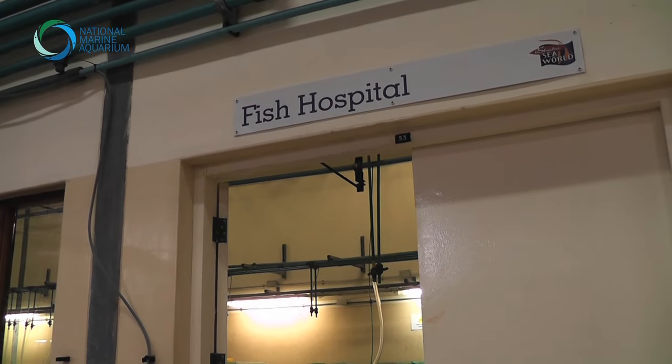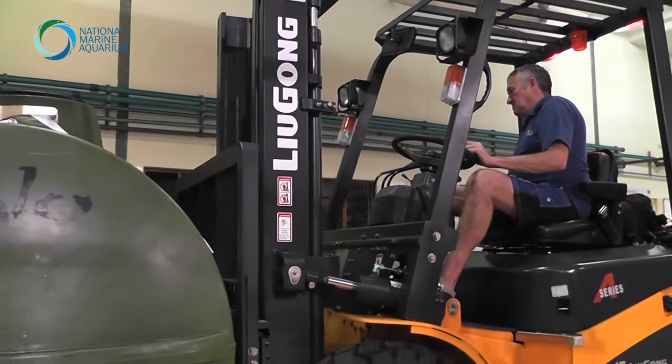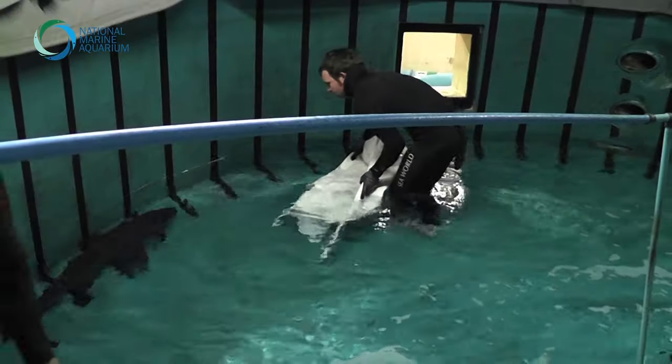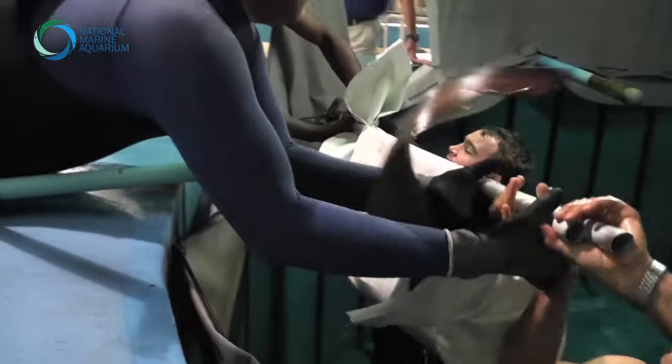They are one of a handful of captive bred sand tiger sharks in the world, and the only ones that have ever been allowed to leave their parent institution. So for the National Marine Aquarium to be allowed to take these sharks is something quite amazing.